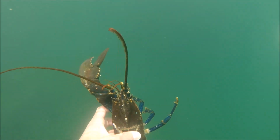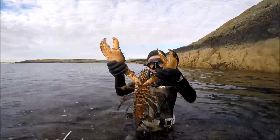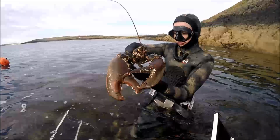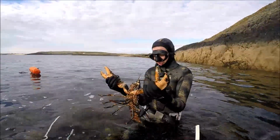Now, Bobby's lobster was absolutely monstrous. It's the biggest one I've seen caught. This is an absolute beast. Look at the size of that crusher claw compared to his hand. He's about 5'11", so this is a big lobster. It's worth just showing a few different clips of it.